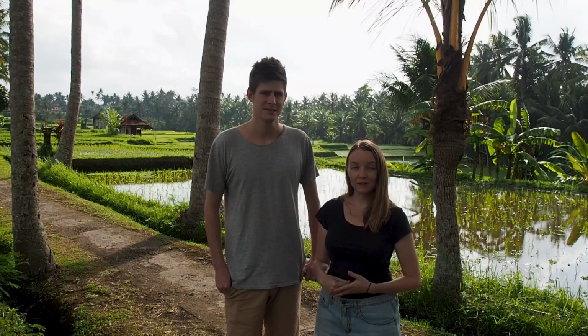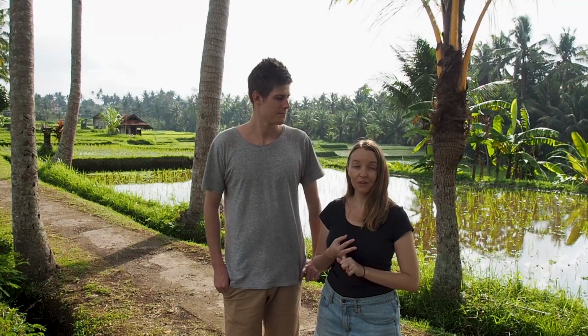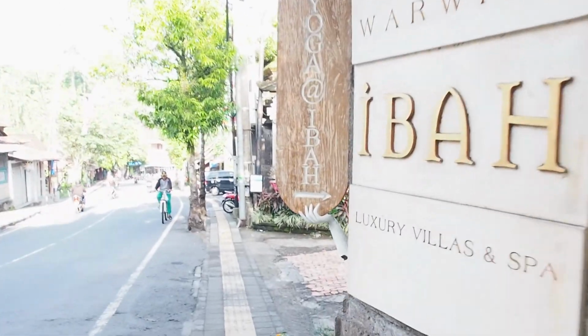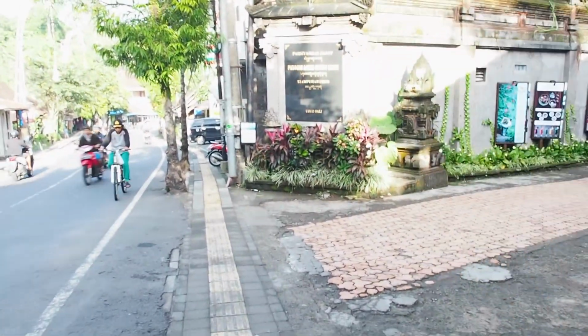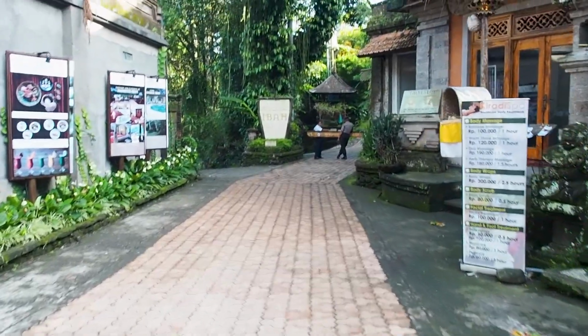It does get super busy though, so I'd either go early for sunrise or maybe go for sunset as well, just leave enough time to get back if it's not pitch black. So to get here, you just head towards Warwick Iver and continue down the hill and over a little bridge. We'll head around a stunning temple, and here is where you'll start the walk.